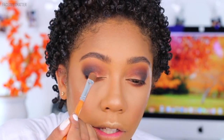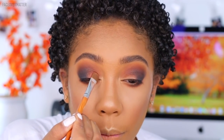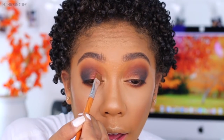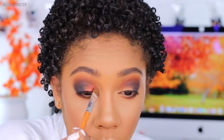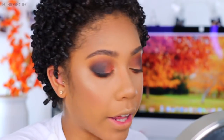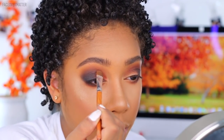All right, I'm gonna go ahead and start applying this. This has no facial spray, no water, no moisture whatsoever. This is just straight from the pan to the brush to the eye. And let's see what happens. Okay, I can tell already from the shimmer, and I'm tapping it off, I am getting a pretty good amount of fallout with the shimmer. I feel like after I add some facial spray or something, I probably won't have as much fallout. I'm having a little fallout here, but it's okay.